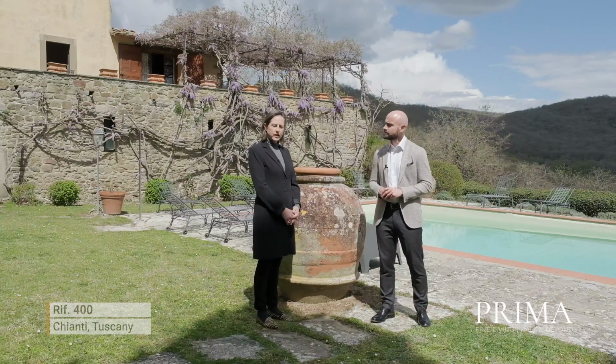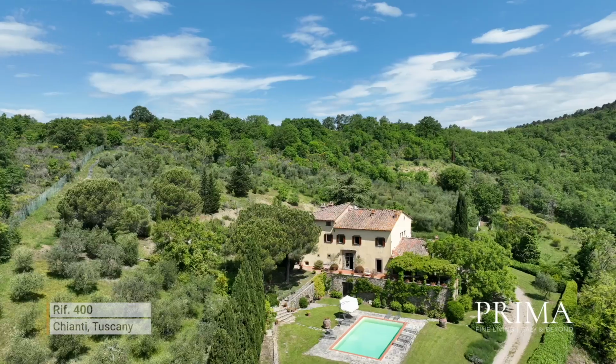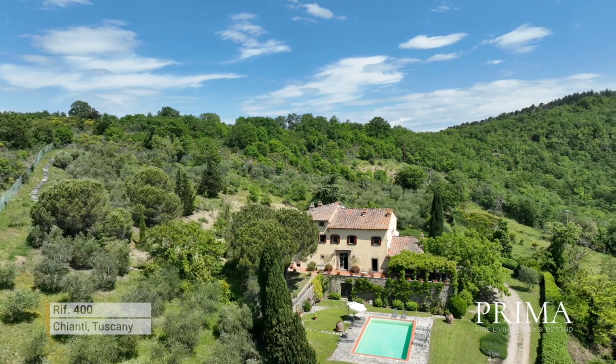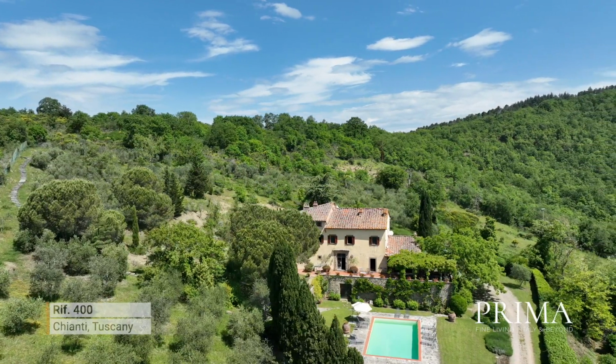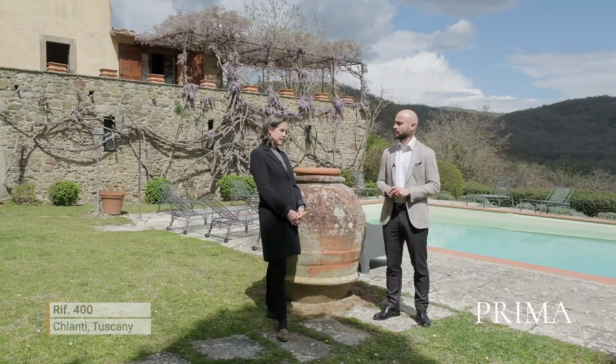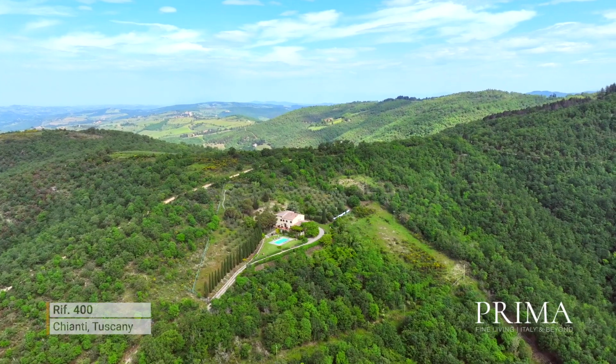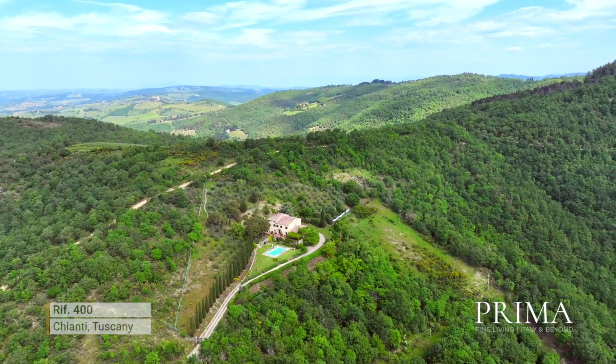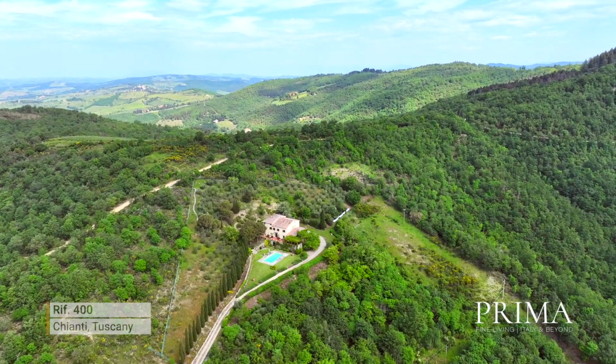Well, as you said, we're very close to Panzano in Chianti, a beautiful hilltop town, just 6 kilometres away. We're 40 minutes from the city centre of Florence, and the same from Siena, and about 20 minutes from the market town of Greve in Chianti. So we're in a wonderful location. There's something for everyone.